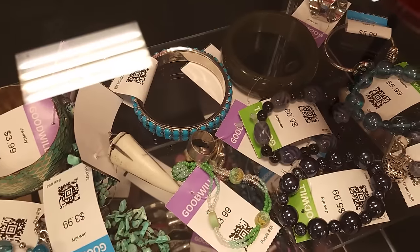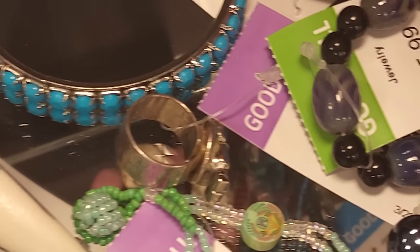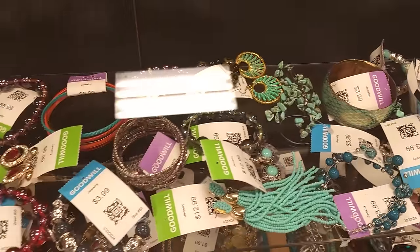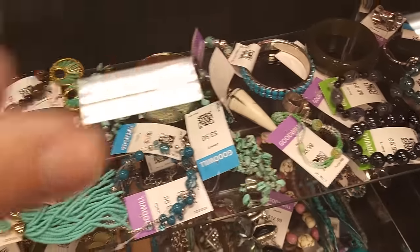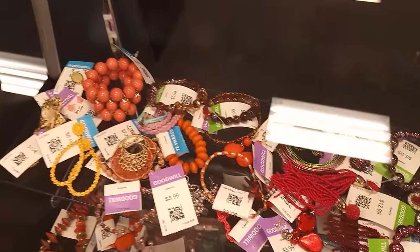That ring right there looks interesting. I'll take a peek at that. Oh, look at that turquoise. I can tell this is cheap turquoise, but I think it's cheap turquoise. Okay, now that I look at it. All right, let me see what I can find. All right, there was just nothing good in there. That ring had so much glue and fakeness to it. I think it was like a stainless steel band.